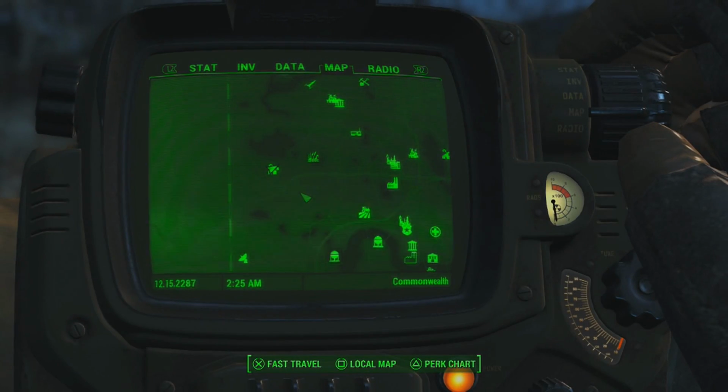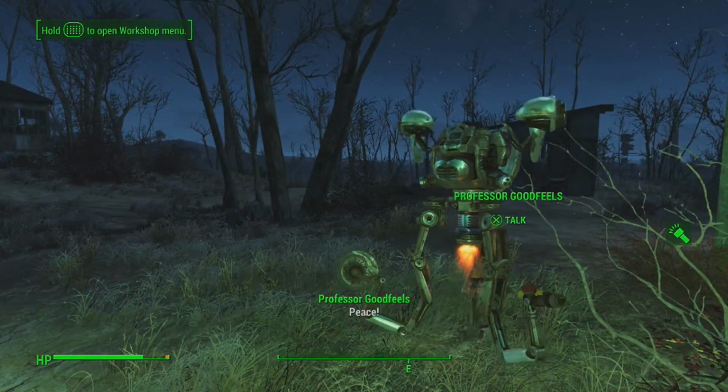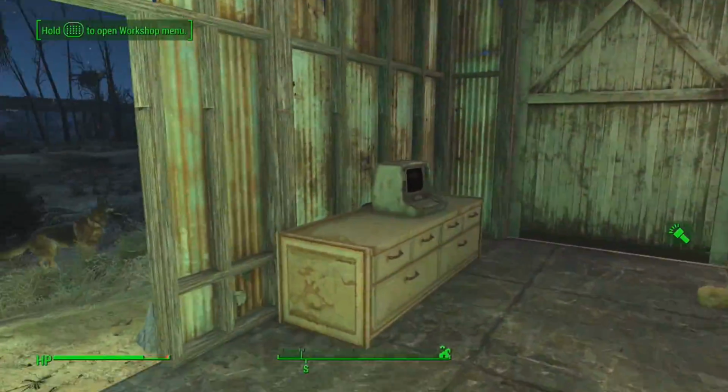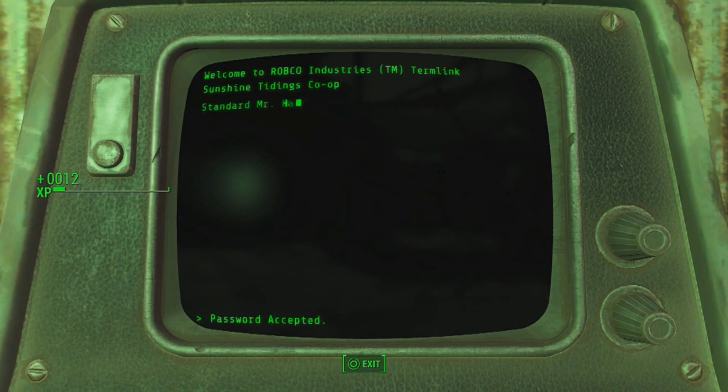Of course, you can go and break that down for yourself. And next up, we're going to take a look at Sunshine's Tidings Co-op, and once you're over at this location, you're going to want to locate Professor Goodfields. Now, once you've located him, you're then going to want to go over to the terminal and unlock the terminal. Now, it is on Novice, so it should be fairly easy to unlock.